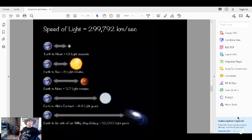This next slide shows you the distance to different things. For example, our closest star, Alpha Centauri, is 4.4 light years. If we shoot a laser or send a radio signal to our nearest neighbor, it would take 4.4 years to get there. To get across the Milky Way, are you kidding me? 52,000 light years. That's our entire Milky Way. To the nearest large galaxy, Andromeda, that's 2.5 million light years. So we're starting to get way out there as far as distances go.